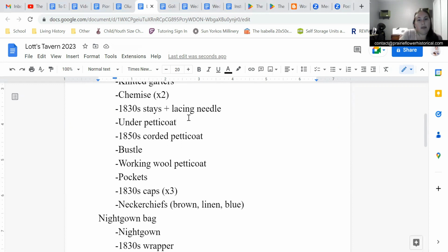Under petticoat, I didn't mark exactly which one. Oh, I know. I was waiting to see what the weather was going to do, because I have a wool flannel under petticoat, and then I have some white cotton ones. I was going to wait to see exactly which one I wanted closer to the event.